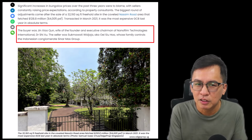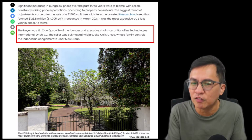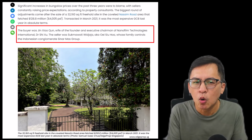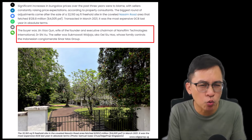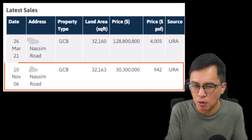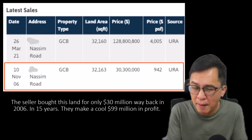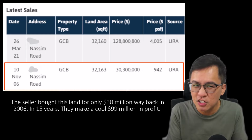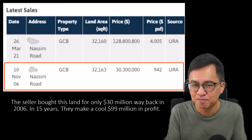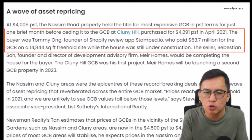As reported, the buyer was Jing Xiaochun, wife of the founder and executive chairman of Nanofilm Technologies International. The seller was Wee Sui Hong, whose family controlled the Indonesian conglomerate Sinarmas Group. Based on past transactions, the seller bought this land for only 30 million way back in 2006. In 15 years, they made a cool 99 million in profit. Very impressive return.